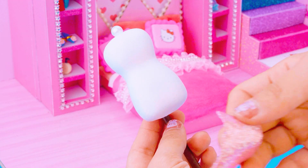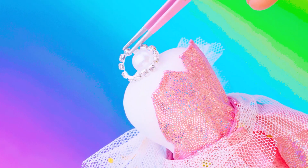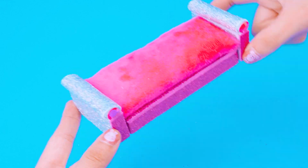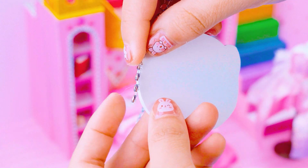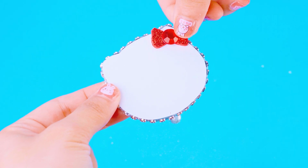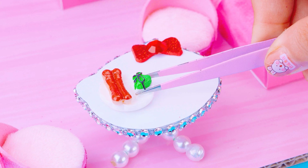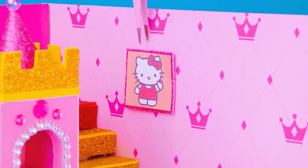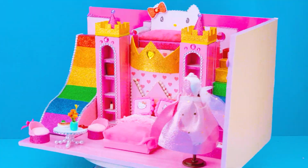I will share with you how to make a princess dress, and we can make it together! I'm making a living room with a beautiful and comfortable kitty sofa! Finally, I will make a coffee table and chair for this room! It is completed. I really like this.